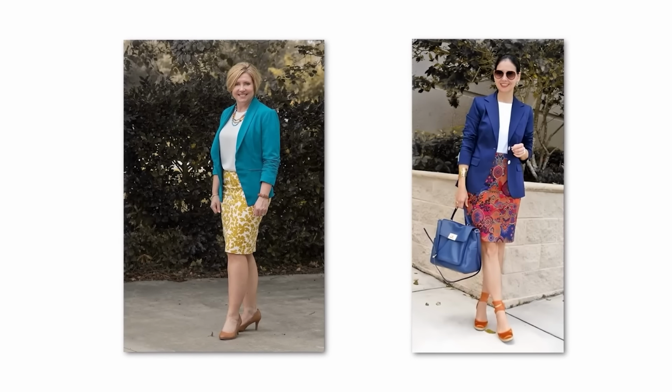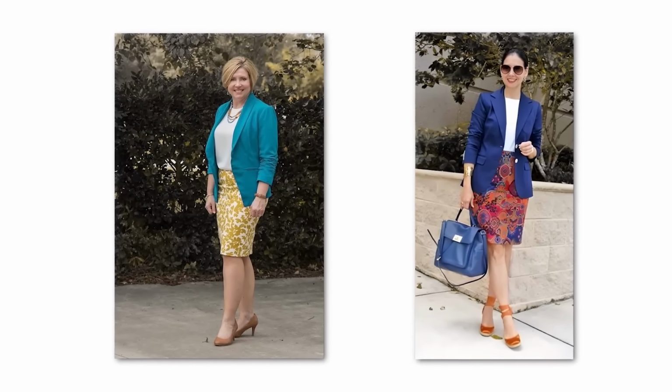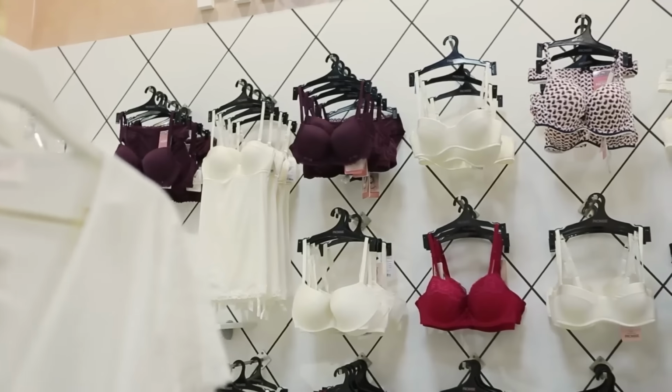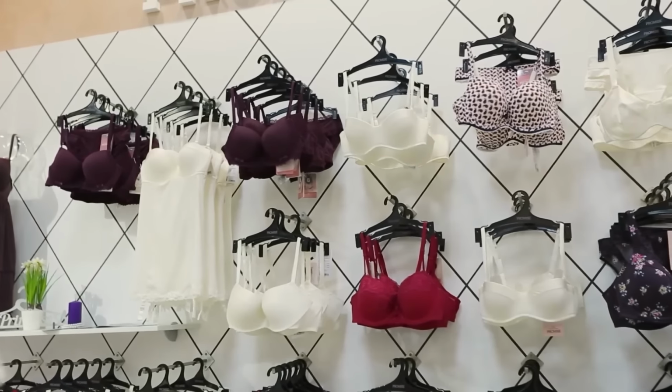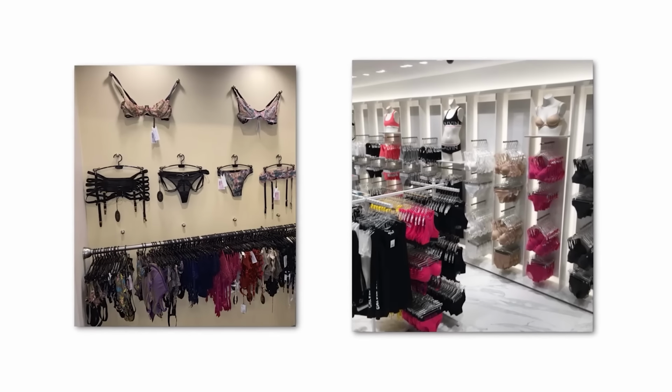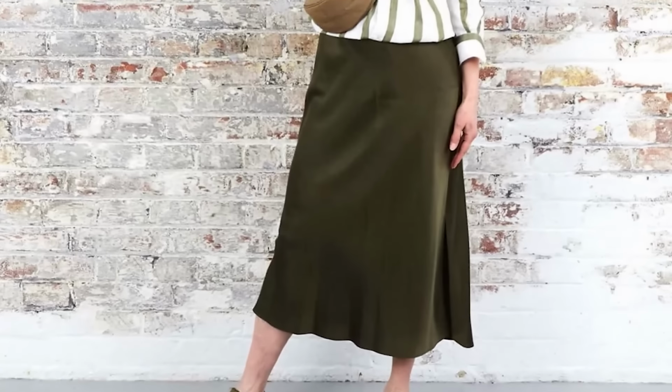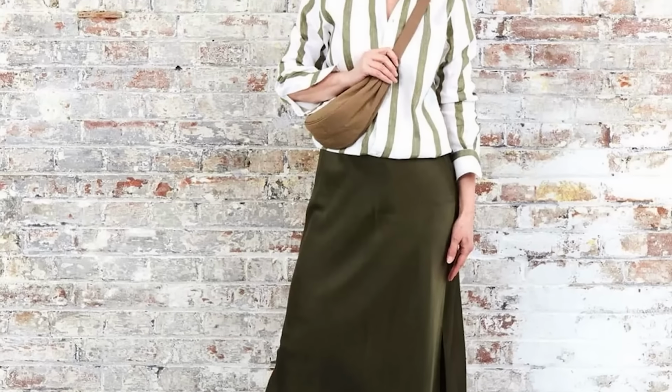Your skirt can be flawless, but if what's underneath isn't right, the whole outfit falls flat. The fix: seamless underwear, smooth shapewear, and proper slips. These pieces aren't about changing your body. They're about creating a polished, invisible foundation that makes every skirt drape beautifully.